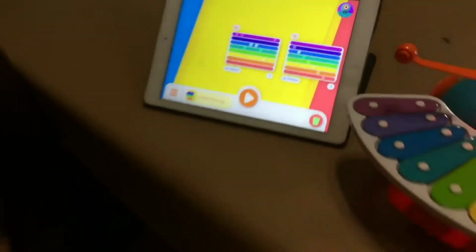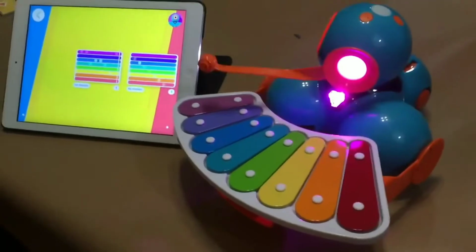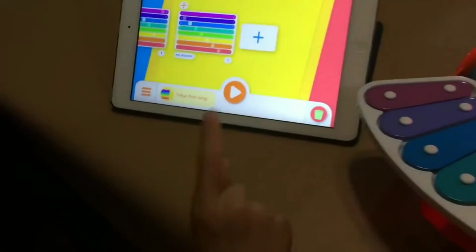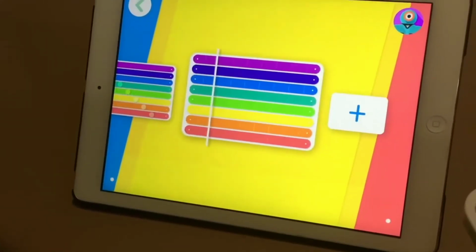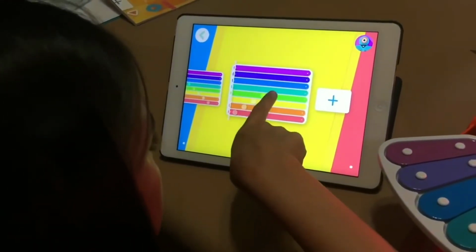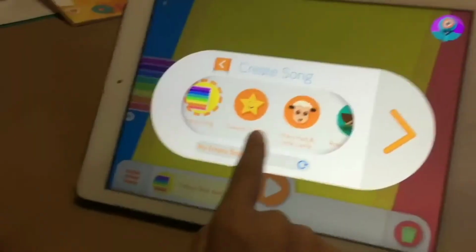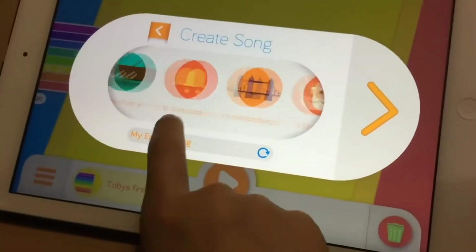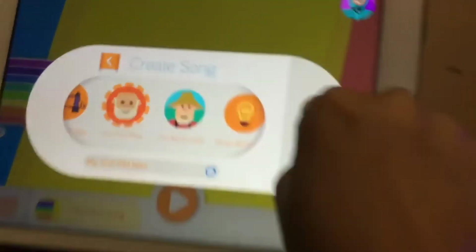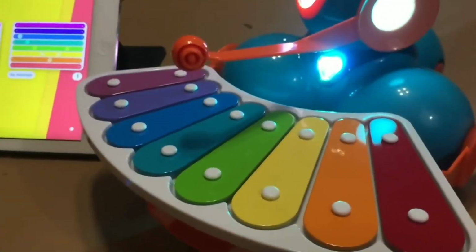Toby's first song. You made that one. Huh? Oh, and then you can put more lines like this. You can add more. Yeah. You can make longer songs. You can do Twinkle Twinkle, Row Row Your Boat, This Old Man. No, let's try this old man. Okay, you try just that. Press play. Oh, you're too fast.